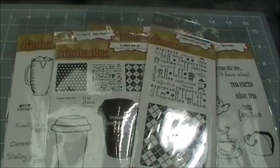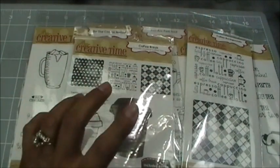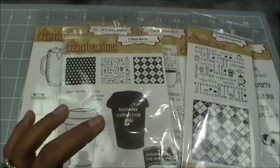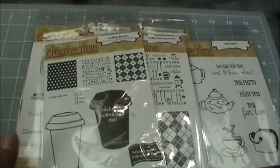So, with that said, I usually do a project for every single one of them for Blog Hop, but I've been working really hard. I haven't got a chance to make any fresh projects. I still might. The night is still young.